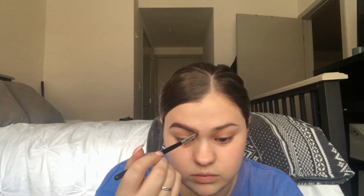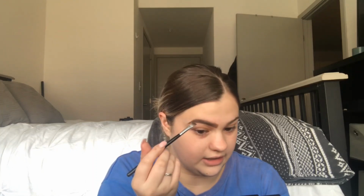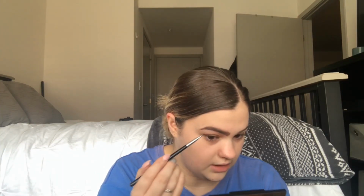This is a really good thing to do though if you do have like an eyeshadow palette. You can just use an eyeshadow to do your eyebrows if you run out of your pencil, because since I do my makeup every single day, I tend to run out of my pencils a lot. And whenever I just don't feel like going to the store and getting a new one, this is what I do because I'm just lazy.